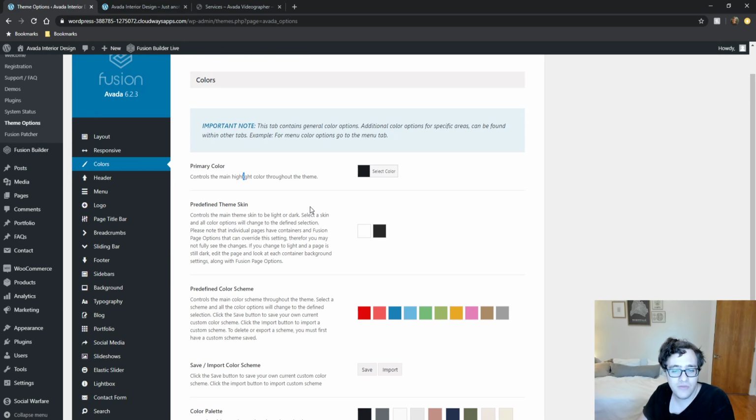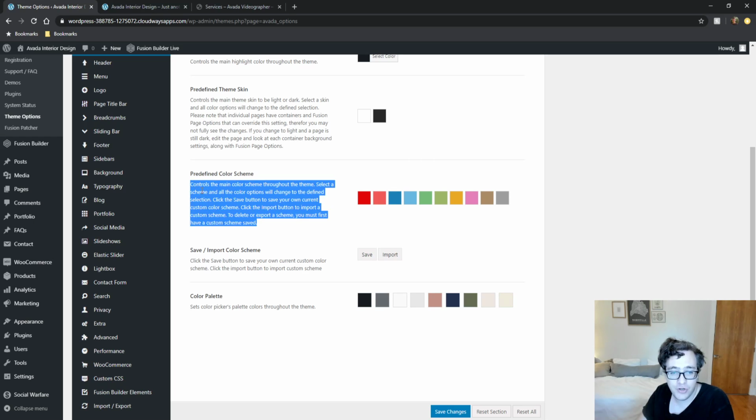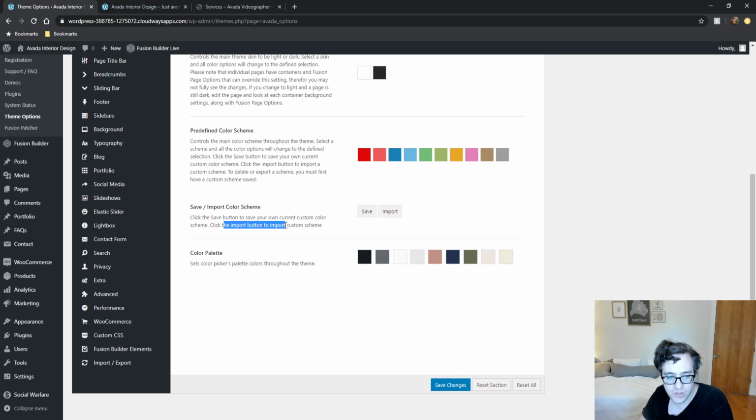And then you could choose a predefined skin, so it has a light skin and a dark skin. If you're designing it from scratch, this matters more to you. You can then also choose a predefined color scheme. If you're trying to start from scratch and you don't know what to choose, you could just select it here. Finally, you could choose the import button to import a custom color scheme.